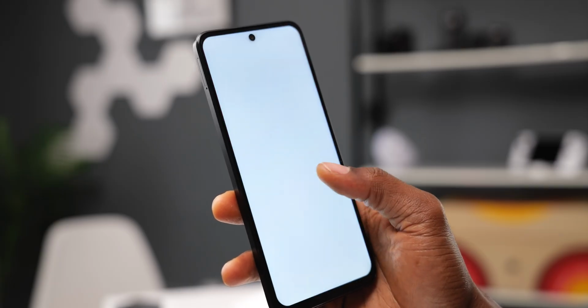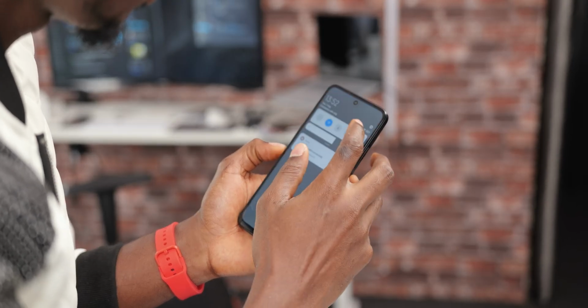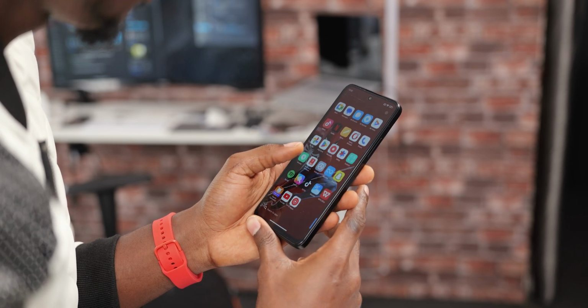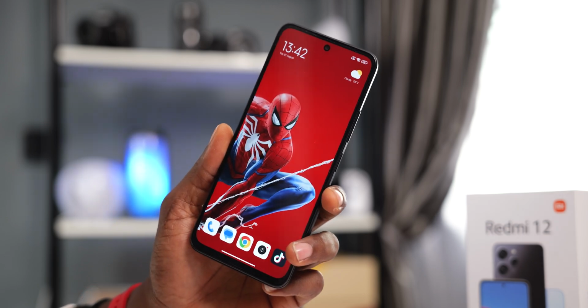Now, the Redmi 12 comes with Android 13 and MIUI 14, and since I've had it, I've received 2 security updates, most recent being for June. The good thing about the software on here is that while it competes with Tecno and Infinix on value, it offers a different software approach which some might prefer, being that MIUI is one of the most preferred Android skins out there.